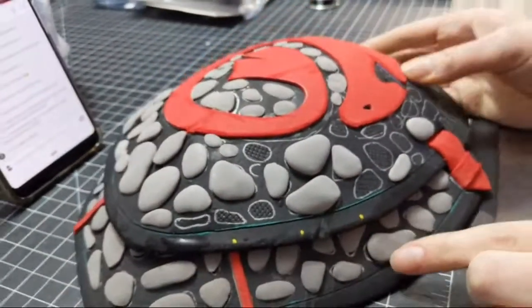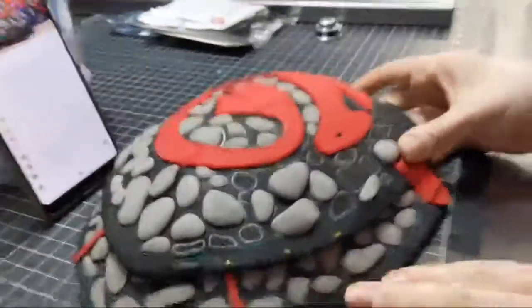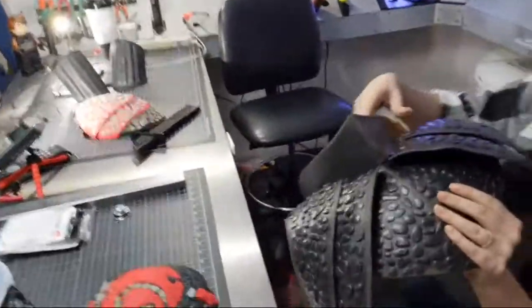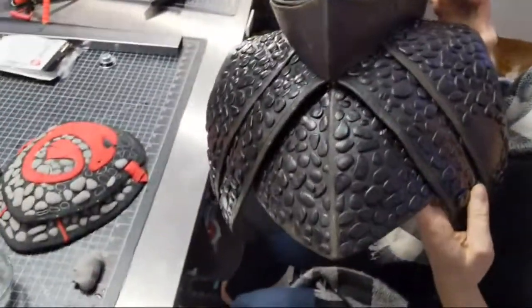Yeah, and so that it looks more, gives it a lot more dimension. I mean, we'll show. This video is coming out tomorrow, so keep an eye out for this video tomorrow, the chest plate piece, the full tutorial.